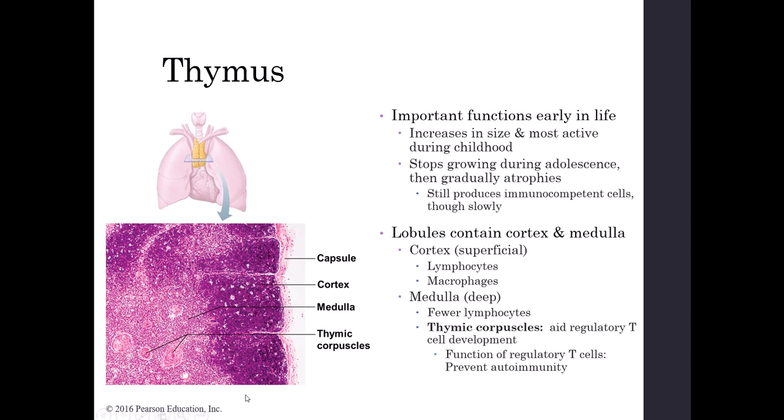There is a cortex portion of the thymus that is more superficial. This is where we're going to find lots of lymphocytes, lots of macrophages, and then deep in the medulla, you're going to find fewer of these lymphocytes, but what you will find are these little thymic corpuscles. And the thymic corpuscles help our regulatory T cells develop. Regulatory T cells are a particular type of T cell that helps prevent autoimmune disorders. So when our immune system attacks our own body, that's usually a failure in regulatory T cell development. That's what the thymic corpuscles do.